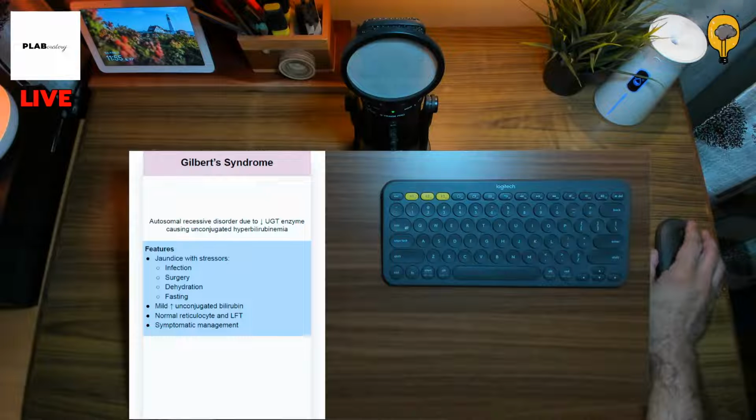So as we can see here in this chart, Gilbert syndrome is an autosomal recessive disorder due to decreased UGT enzyme causing unconjugated hyperbilirubinemia. Features are jaundice with stressors such as infection, surgery, dehydration, fasting, mildly increased unconjugated bilirubin, normal reticulocyte and LFTs, and symptomatic management.